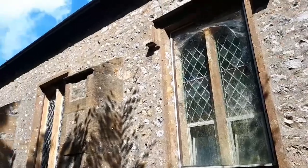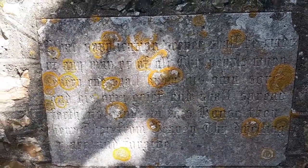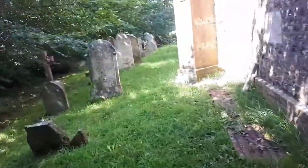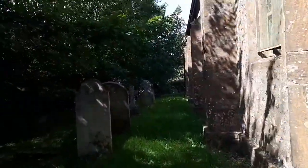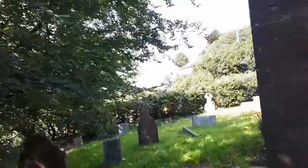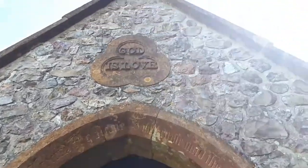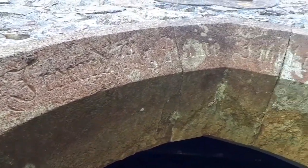Architecturally speaking, the outside of this church is a bit plain. Nothing wrong with that, nothing wrong with that at all. I'll pause up there a second, can't really make out what it says. Pick out an odd little word. Oh, from a couple of graves here as well. What I'm going to do now, guys, take you inside. It's nice when you can go inside a church. It's nice to be able to see inside and outside. There you go. God is love. Again, can't quite make out all the words on that.